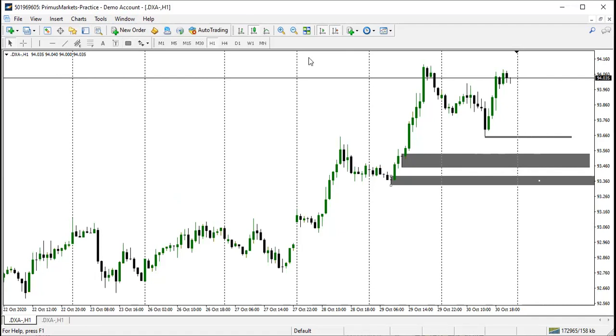That's going to give us a 3-drive structure. One, two, then the third one, three. It might happen on this box. So we're going to have something like this, then the market will continue to go higher. That is really what I am expecting on this pair.